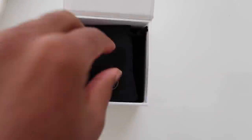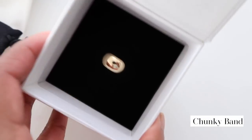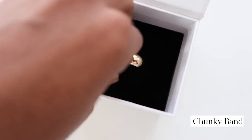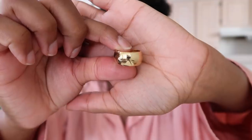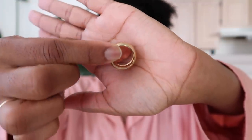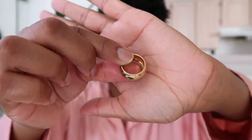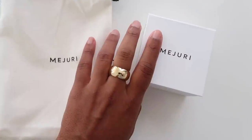So the next ring I got, and I think this is probably my favorite, is this chunky band. Ugh, it is so luxe. It's stunning. Like, the camera is not even doing it justice. So this is the gold vermeil. It also comes in sterling silver, and I just love how thick it is and how luxe it is. It goes from a ring size 5 up to a 9. Super affordable. Look how good this ring is, you guys.